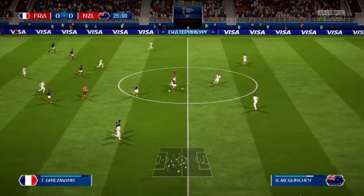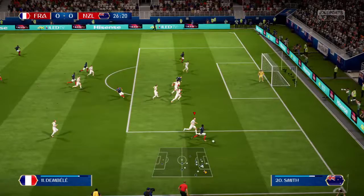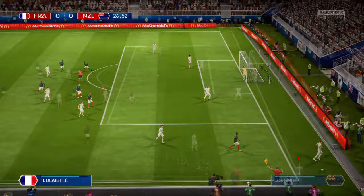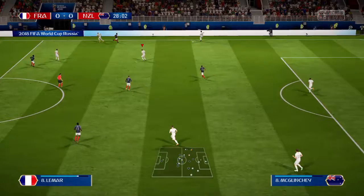Griezmann. Chance to go at the opposition with pace. Mbappe. Now it's Ousmane Dembele. And in he goes with the tackle. And the assistant signals for the throw. Thomas. And here they are on the attack.